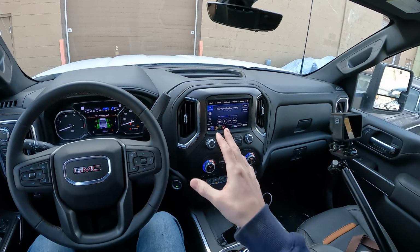Here's the media screen. Let's go up to sound, very easy to get to. Got your standard bass, mid-range, and treble, and then down here, front, rear, left, right, fader, and balance. Let's go through the EQ.